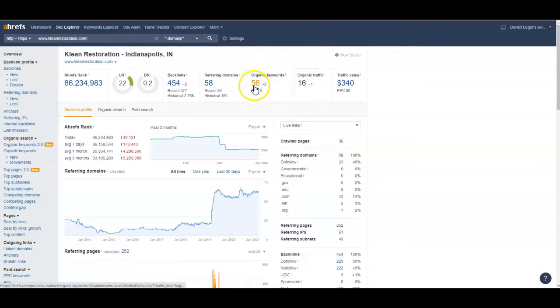Okay, so you've got 56. You're showing up on your entire site for 56 organic keywords. Again, we want to be in the hundreds, if not the thousands, on these keywords. Okay, because the more keywords you have and the higher ranking you are, the more traffic you get. Okay, so which also means more money in your pocket, right? So then you got 454 backlinks coming from 58 domains.